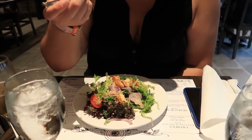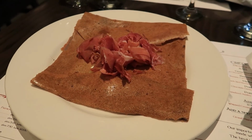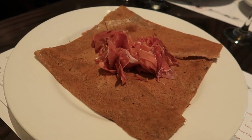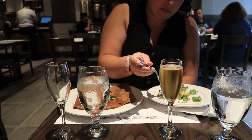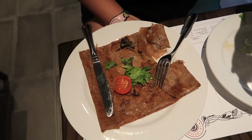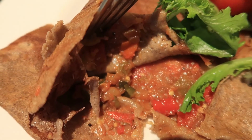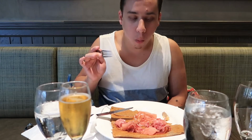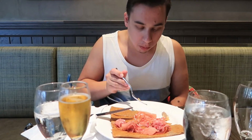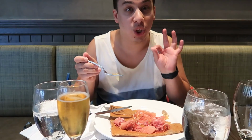Kicking off our savory selection of the crepes, this was my selection. I went with the Savoyard, which is raclette cheese, onions, and imported ham, which you can see on top there. This was so good. Lindsay thought it was only customary during our Ratatouille preview that she had to order the Ratatouille, which was eggplant, tomatoes, and zucchini. Both of these were really good. However, we did decide that the Savoyard one was the better of the two.